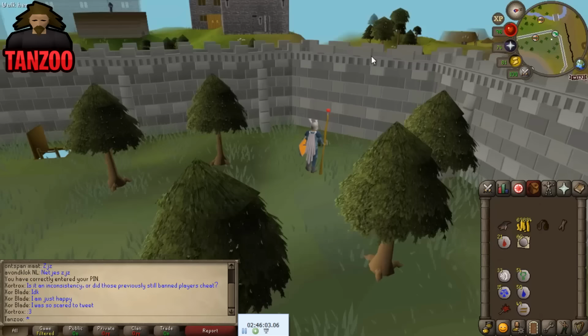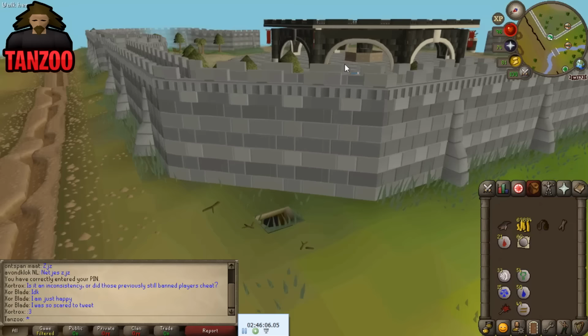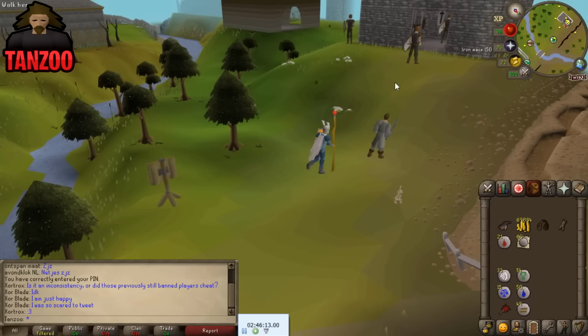Dave, are you seriously going to kill Abyssal Demons for another 1 hour 15 minutes? So you probably get about 9 kills because you're bopping them on the head with the Dragon Mace. The answer to that question is no. No, I'm not. I've thought about this. And I know what I'm going to do.